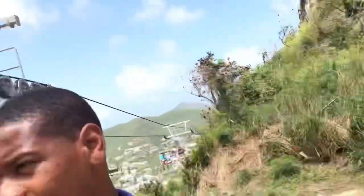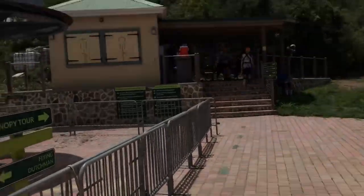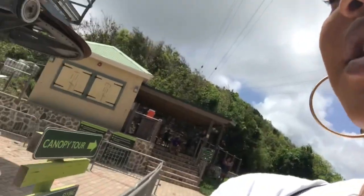Right now the canopy tour is a bit full, so you might have to wait. No problem. So guys, after you reach the top, apparently there's a bar to the other side, so I'm gonna go check that out, guys. And you have to go in one of these chairs.